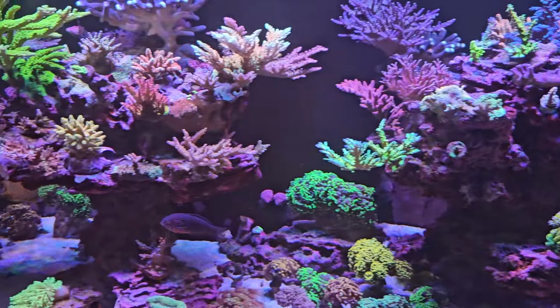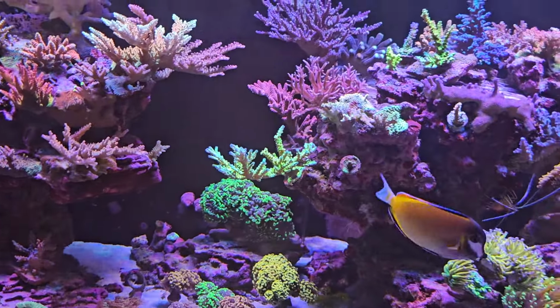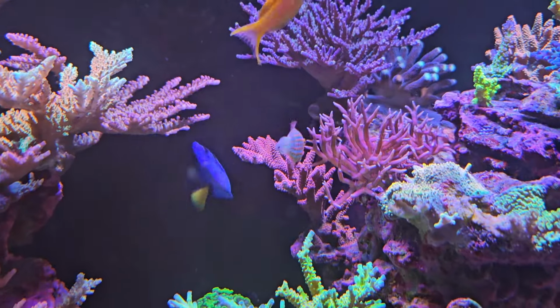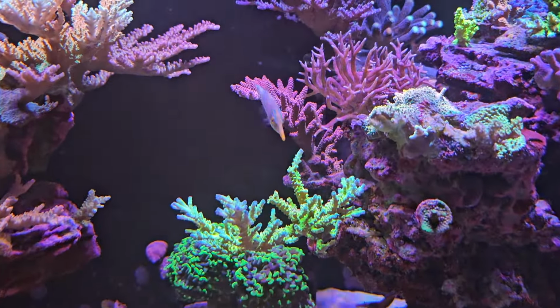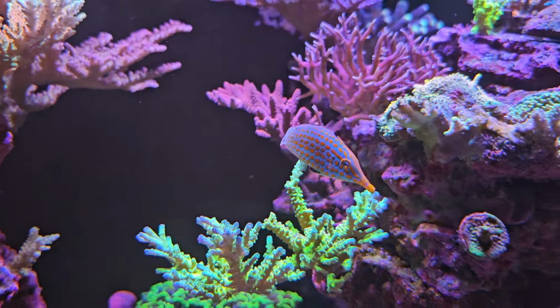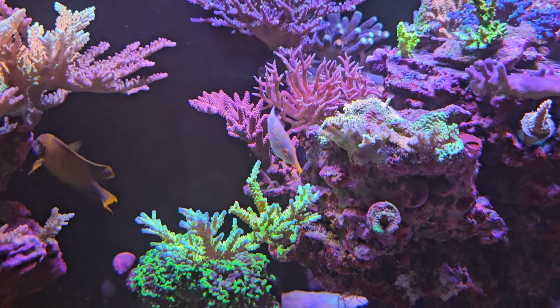Now, the last addition to my tank recently is one that's a little bit controversial, and it's going to be this orange spotted filefish. And this guy is awesome. Number one, he looks just absolutely amazing. Bright blue with orange spots, and then that unique look of a filefish. He is just absolutely awesome.